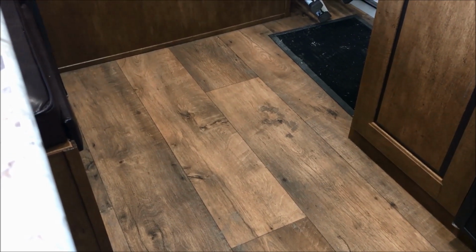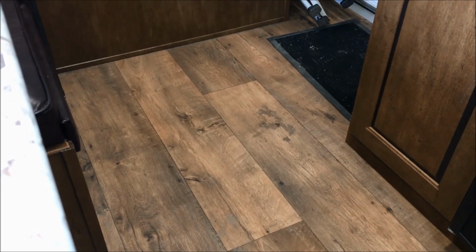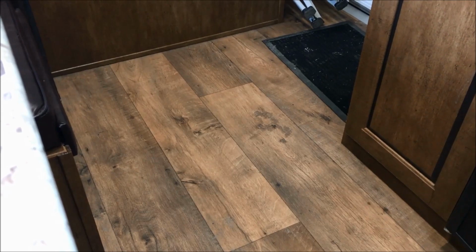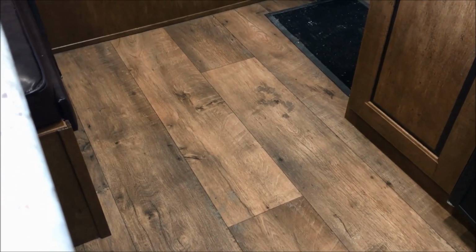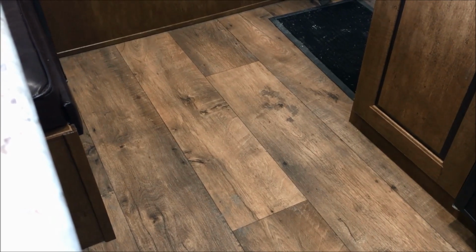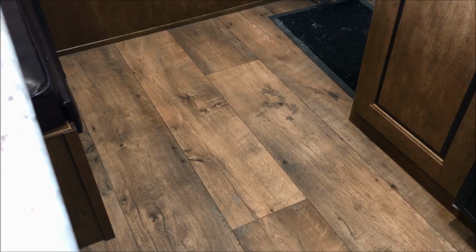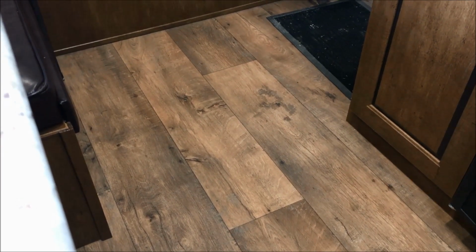It is very easy to keep clean. It looks fantastic. And sweeping out the trailer is nice and easy. So even with our 2 messy kids and all the camping that we do, having this beau floor, linoleum floor is great. And it comes in a lot of different styles. Some of the new 2019 and 2020 model trailers are featuring beau floor that looks more like tiles, but we don't mind the wood grain. It's great.